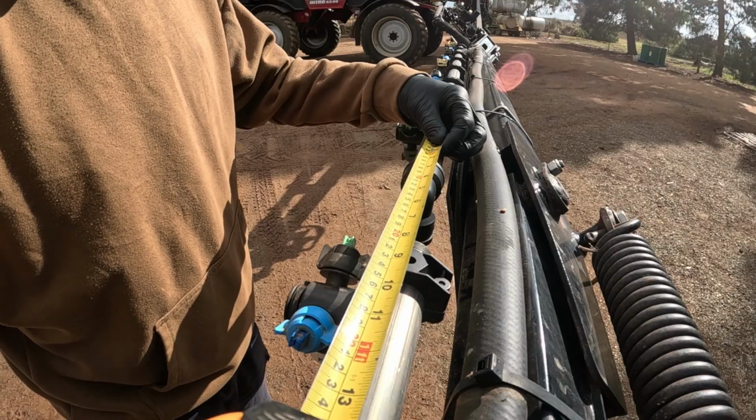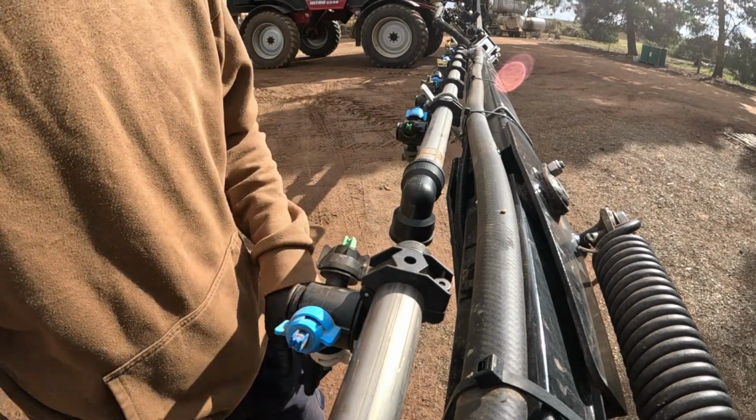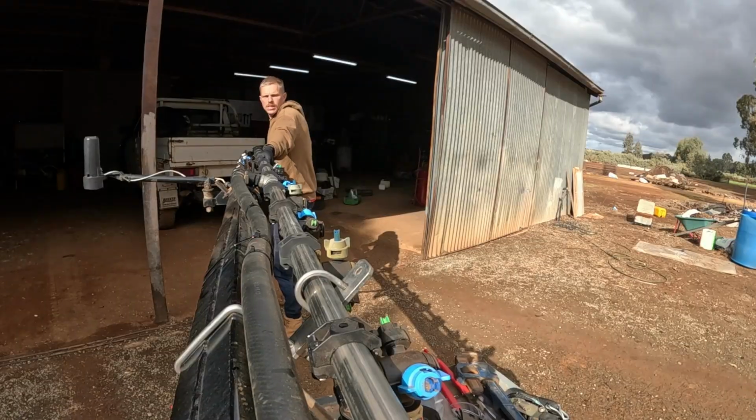So that's sitting at under 9 inches now. So this section has to go that way about an inch, a bit over an inch. So that's why I wanted to measure it.